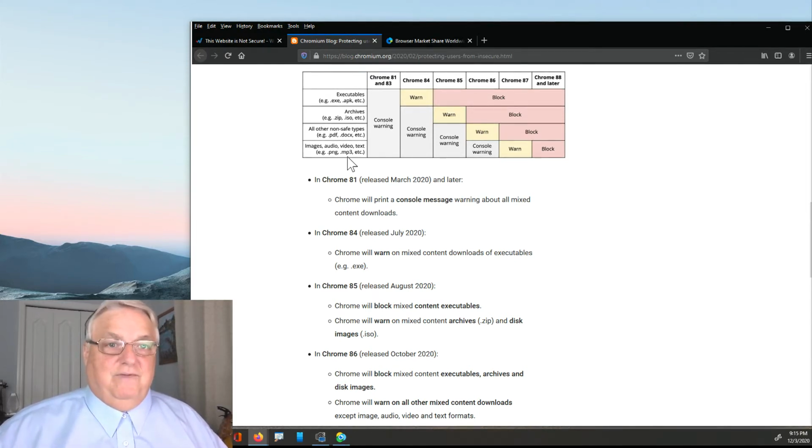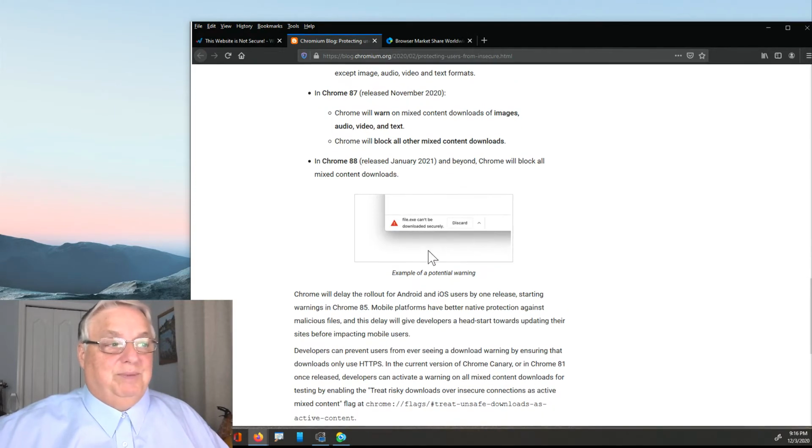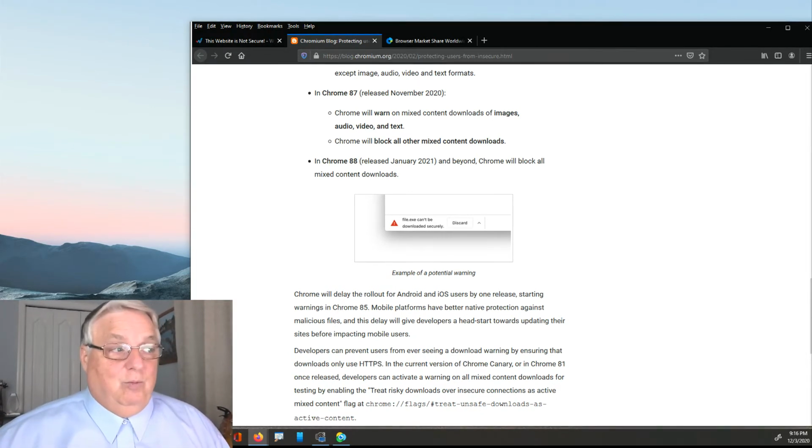In other words, if your site is pulling content from an insecure source, or is a mixed content of downloads, they're going to block those images. And we're going to scroll down to this last bullet point here, where you can see what's coming up in January of 2021 on Chrome. Chrome 88, which is scheduled to be released in January of 2021, will now block all mixed content downloads. So that's your images and so forth.